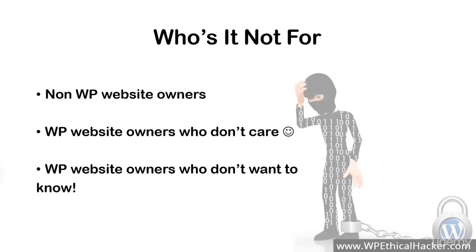Sure, there are some things that apply to other websites, but not everything in this course will apply to every other website. There are some things that are particular to WordPress. If you don't have a WordPress website, that's not the course for you. If you have a WordPress website but don't care, and I know this sounds silly, but believe it or not, there are a lot of people that really don't care about their website.